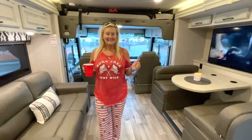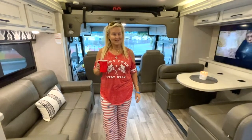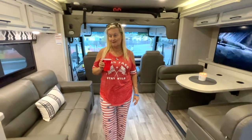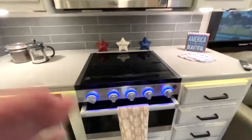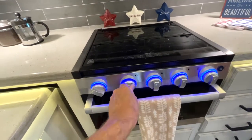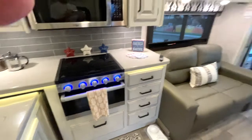That's the tour of a brand new motorhome. It's about three or four hours old. We're pretty exhausted, but love this place. But look at the blue. It's the blue. And then what happens when you turn one on? It's like it tells you it's on. So. Done. Yeah. Perfect. Let the camping begin.